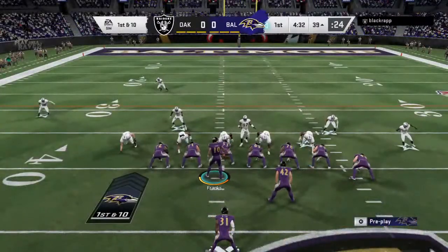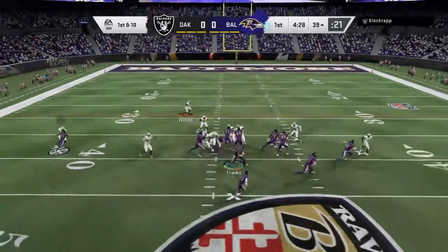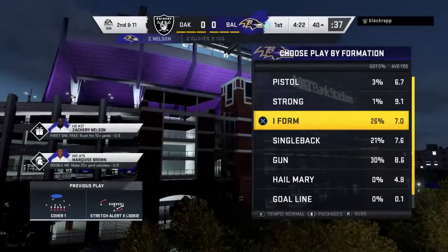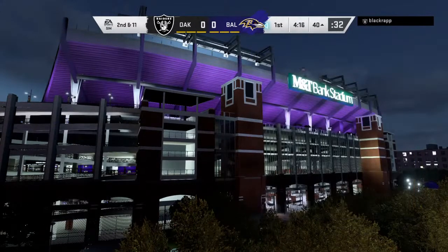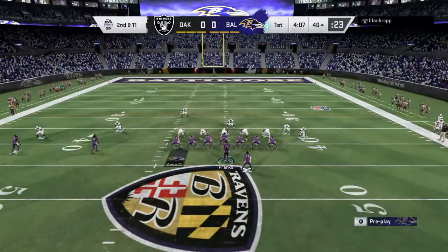Back-to-back good plays have them on the move on first down. Nelson, and he'll be brought down, losing yardage back at the 40. It's a loss of a yard there, and it's second down. Nice play right there to stop him behind the line, but I want to see how this defense continues to play him here in the first half.